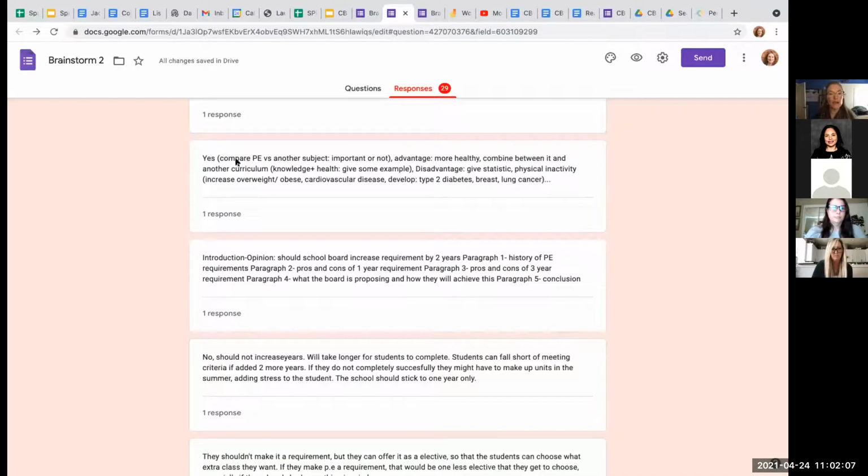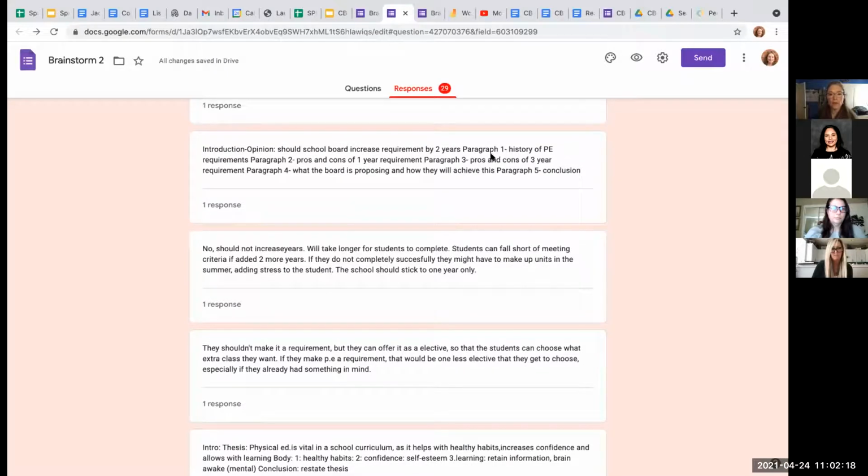Next one, okay, so compare PE versus another subject. They chose the advantage versus the disadvantage. That's fine. Paragraph 1, history of PE requirements. Paragraph 2, pros and cons. And then what the board is proposing and how they'll achieve it. That's a good strategy too.